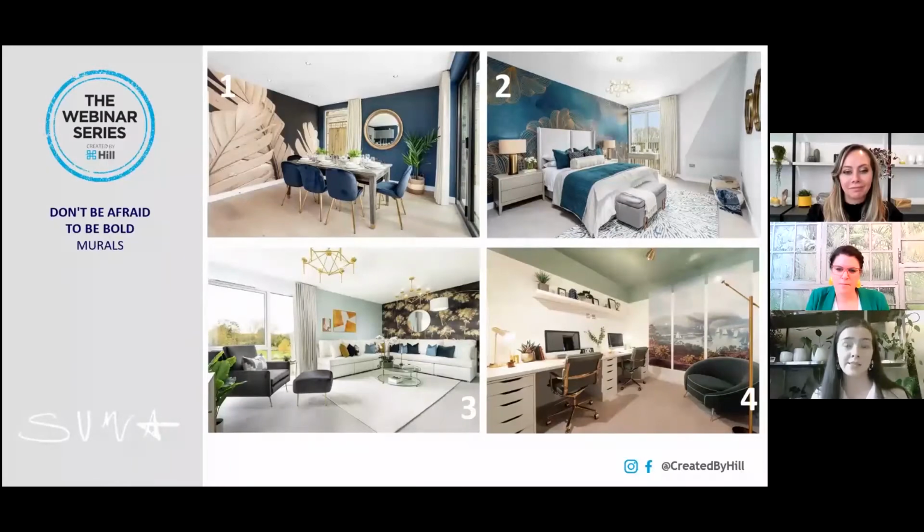So as Sarah was saying in the previous run through, it stops you from needing to buy really expensive artwork to cover that whole wall, which can cost thousands of pounds. And this is a great way to do it on a slightly smaller budget if you have it.